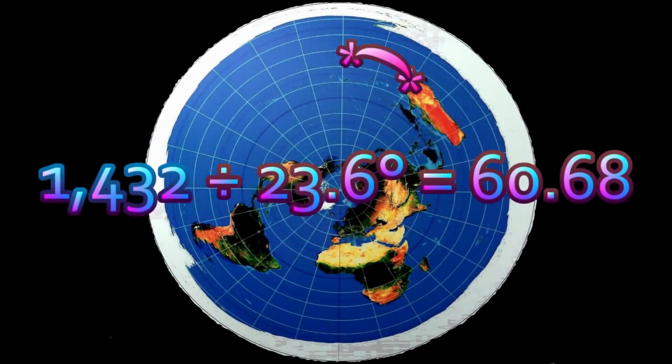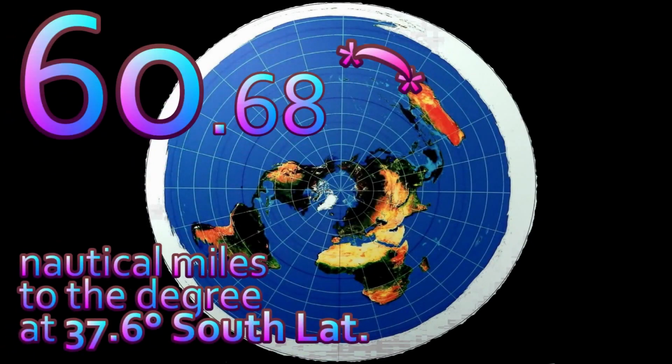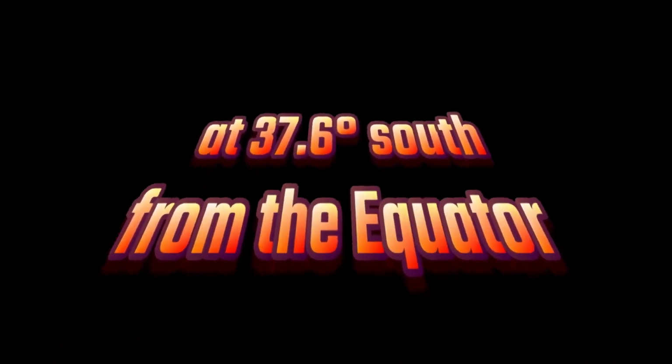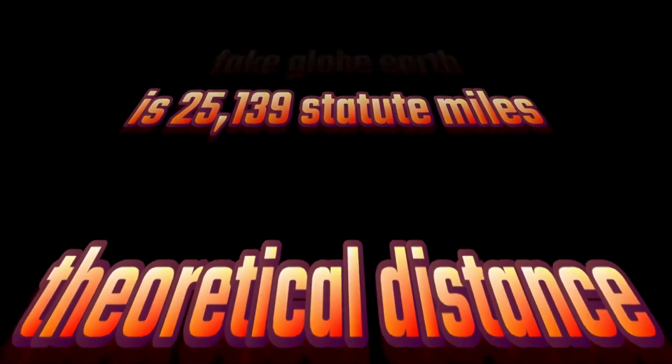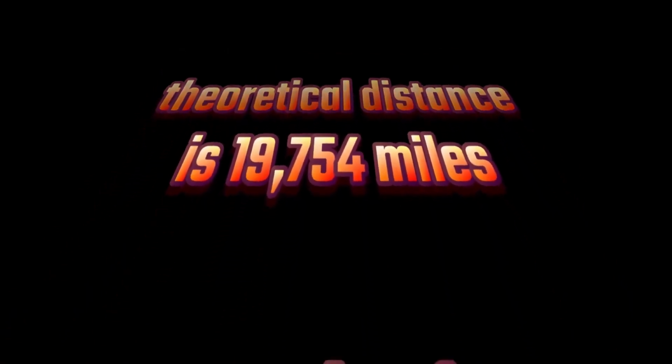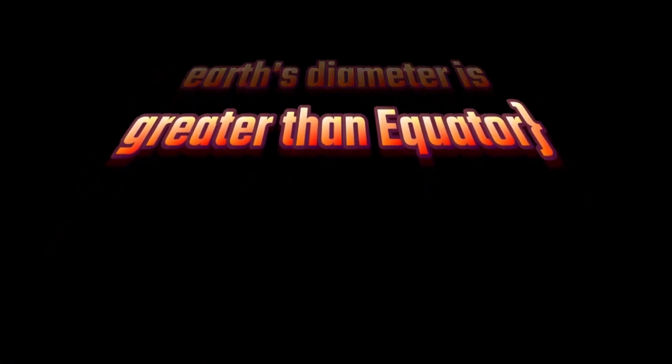1,432 nautical miles divided by 23.6 degrees, the angle in between, equals 60.68. That is 60.68 nautical miles to the degree at 37.6 south latitude. At 37.6 degrees south from the equator, the fake globe Earth is 25,139 statute miles. The theoretical distance is 19,754 miles. At 37.6 degrees south of the equator, the Earth's diameter is greater than at the equator.